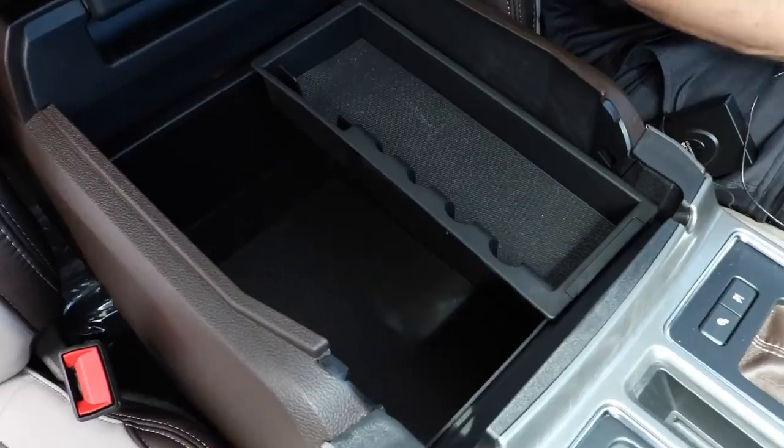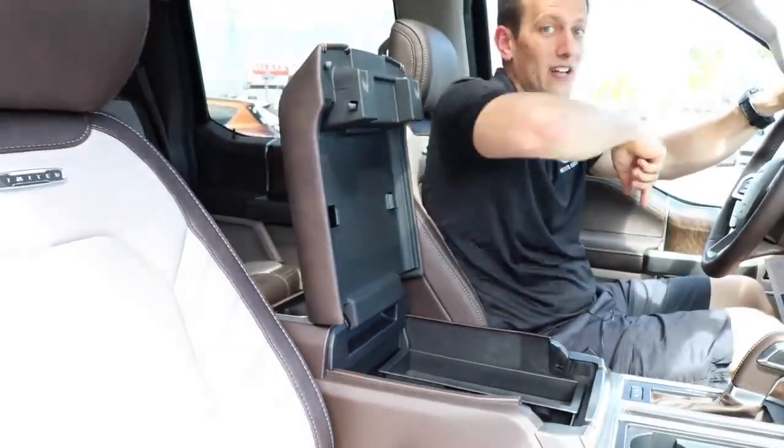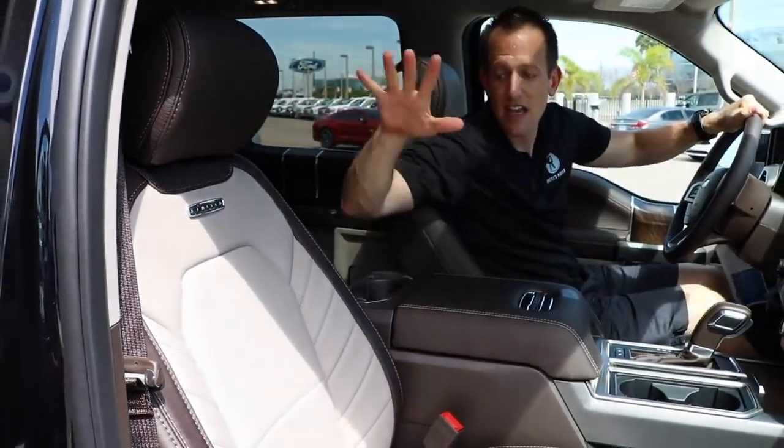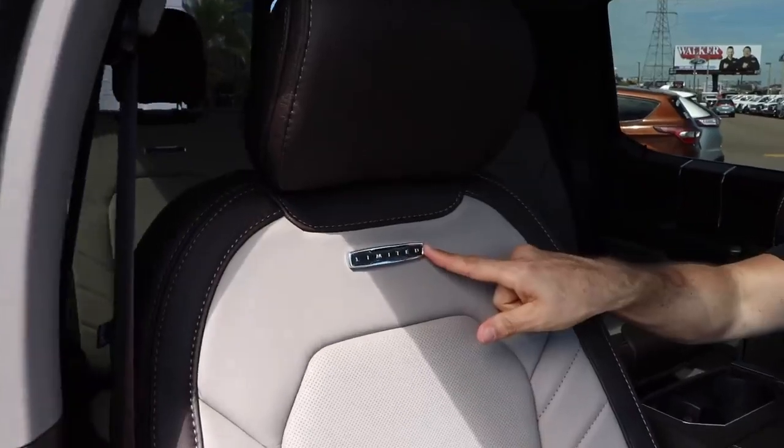I could fit Tom's protein bottle down in there, and he's got a large protein bottle, especially that's what the girls say.